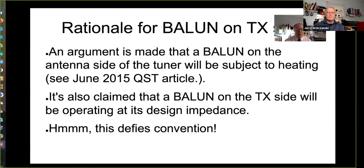The rationale for a balun on the antenna side is that the balun will be subject to heating. And for sure that's true. When you have open wire antenna systems, you can get some pretty high SWRs. It would not be uncommon to have SWRs of 20-to-1 or maybe even higher on an open wire system. It's also claimed that a balun on the transmitter side will then be operating at its design impedance. In other words, at that point, you've transformed the impedance down to 50 ohms.